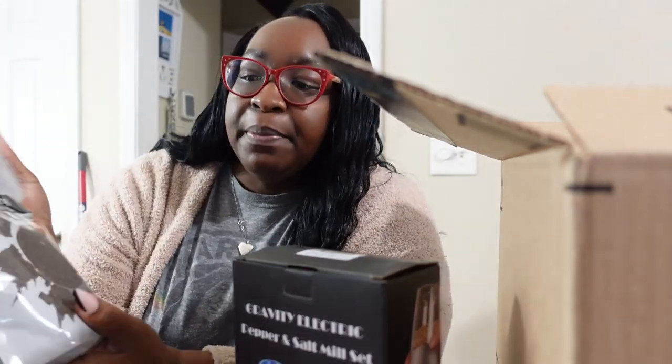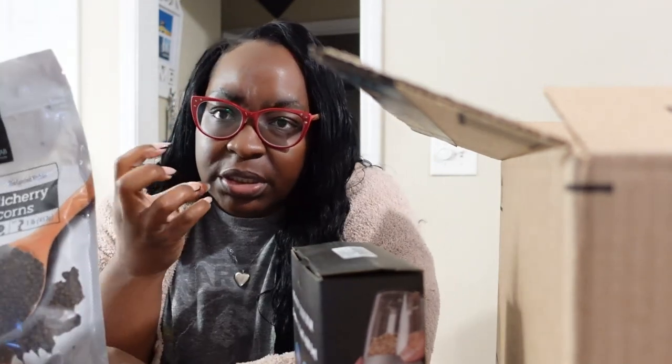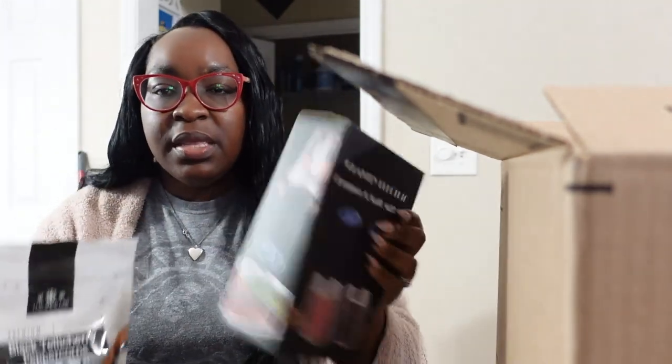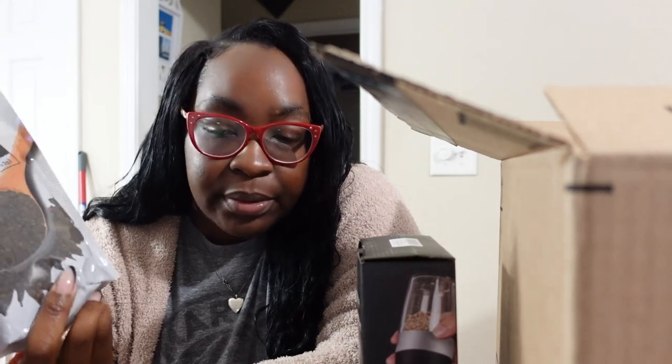I did order some black peppercorns. I did order the salt, but the salt hadn't come in yet. I ordered some Himalayan salt, the thick kind. Y'all know, the crunch, the big chunks and stuff. So I bought that to go in here, and then I bought the black pepper as well to go in there. So we'll get some crushed, finely grated salt and pepper. Trying to be fancy a little bit, y'all. But I'll open this up a little bit later.